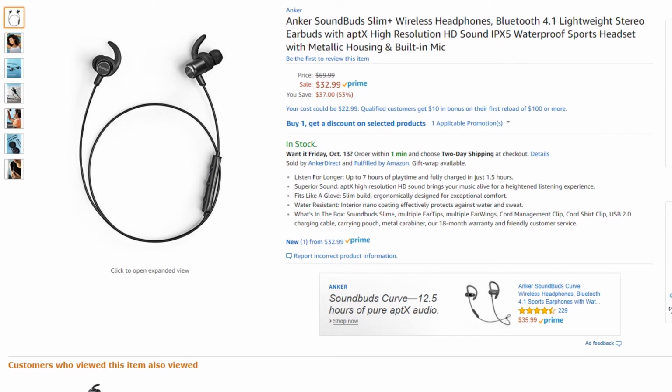Now first up, we have a pair of wireless Bluetooth headphones. These are the Anker Soundbud Slim Pluses. These are their newer version of the Soundbud Slims from Anker. I like these a lot. The form factor is really nice. I like the way that they have the little rubber hook to make sure they stay in your ear without having that over the ear hook that can get kind of uncomfortable sometimes.